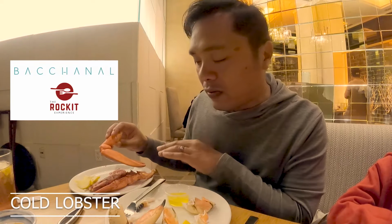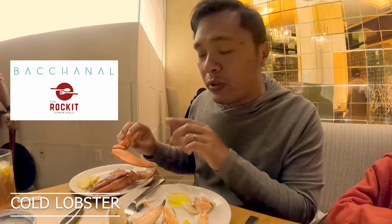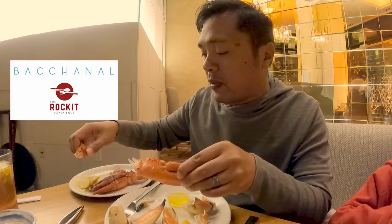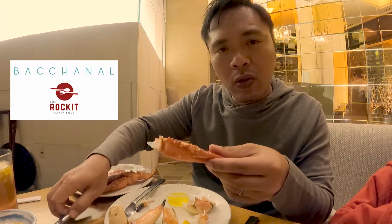So I got three lobster claws right here. I'm gonna test out the flavor. Kind of a little bit worried because they're cold. I usually like my lobster warm or at least hot. I really like them hot. This one's cold. We're gonna give it a try.